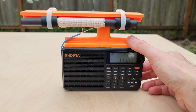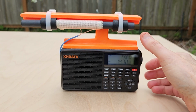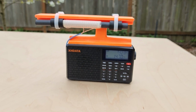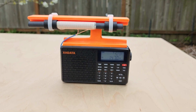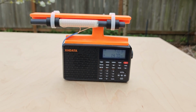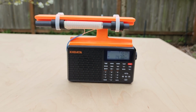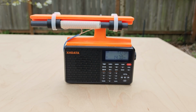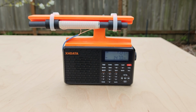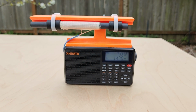So let me turn this down and tell you why I have so much fun with this model. This enhanced loopstick model, it's the ultimate cheap thrill. It's like $65. It is somewhat challenging to do this, but depending upon demand, I may write up a full construction article on this, just like I did for the XHDATA D-808 model. Because with this one, once you get this done, you'll be amazed how much performance you can get for a total price of about $65 US.